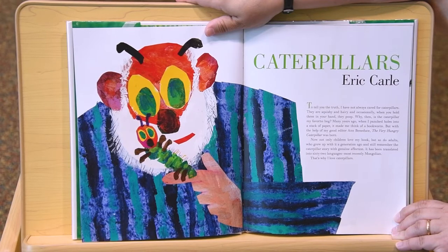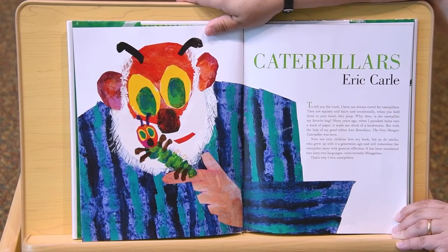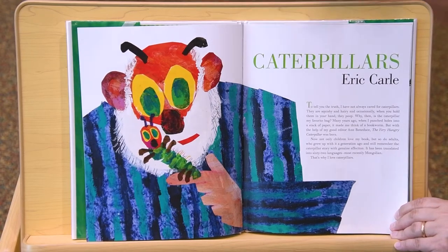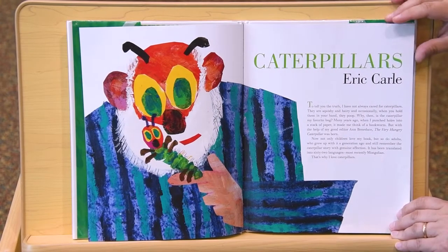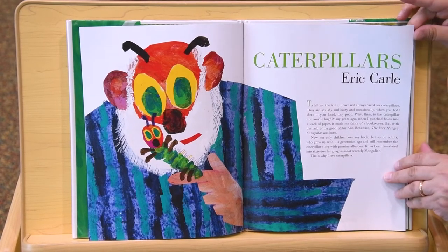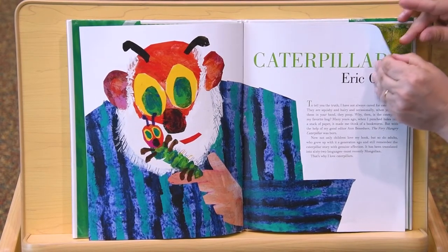Now, not only children love my book, but so do adults who grew up with it a generation ago and still remember the caterpillar story with genuine affection. It has been translated into 62 languages, most recently Mongolian. That's why I love caterpillars.